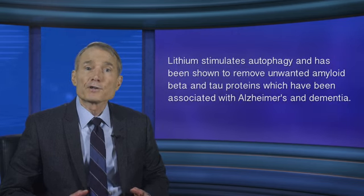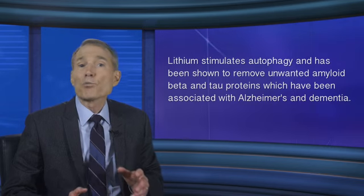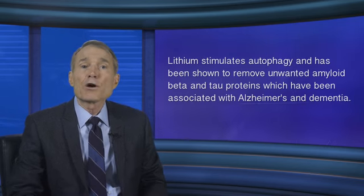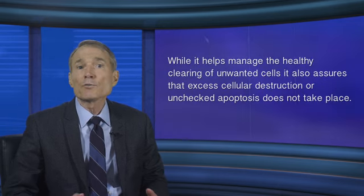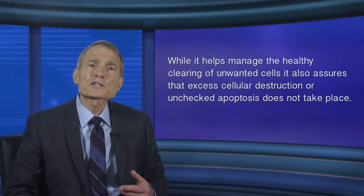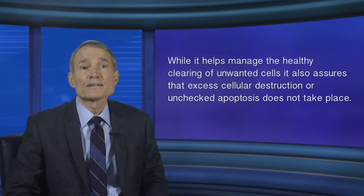The brain has a unique way of cleaning up debris from dead or damaged cells called autophagy. Lithium stimulates autophagy and has been shown to remove unwanted amyloid beta and tau proteins, which have been associated with Alzheimer's and dementia. While it helps manage the healthy clearing of unwanted cells, it also assures that excess cellular destruction or unchecked apoptosis does not take place.